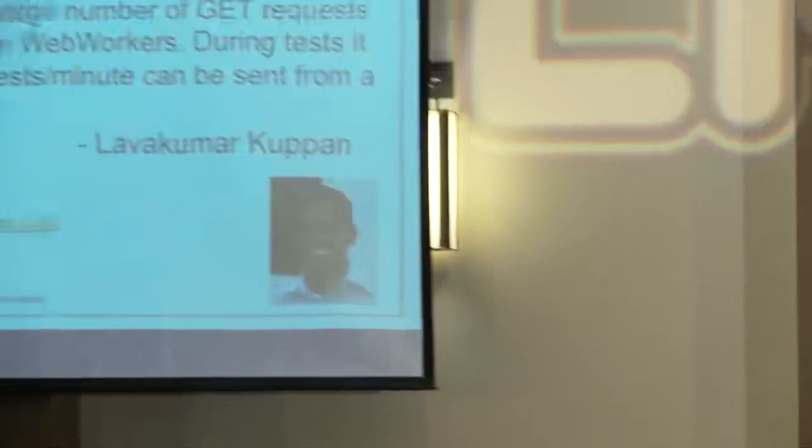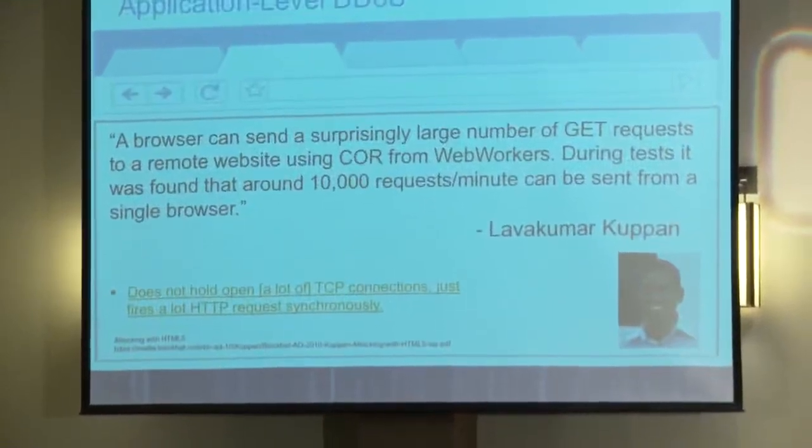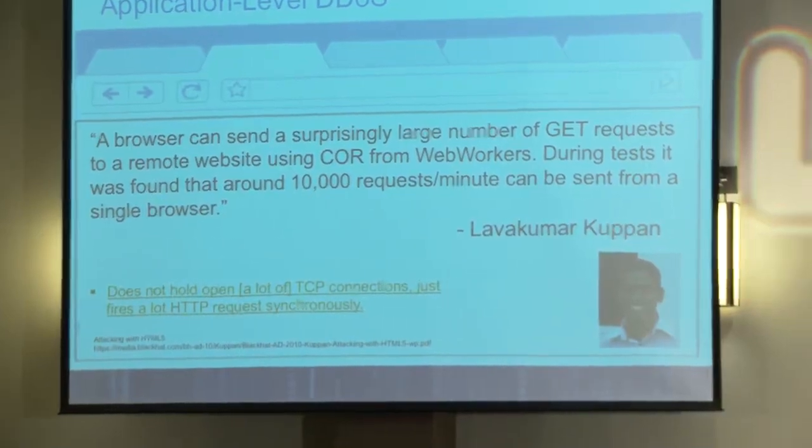And then the main one we're going to focus on is distributed denial of service, right? Using cross-origin requests, again from web workers, a browser can send a ton of GET requests relatively quickly and flood another web server with connections. This isn't a traditional denial of service attack that you read about in the news. We're not measuring it in gigs per second. We're not trying to send as much data as possible, we're trying to send as many requests as possible, right? It tries to hold open a lot of TCP connections and fires tons and tons of HTTP requests. Again, that same researcher has published a ton of research on that, and he got up to about 10,000 requests per minute from one browser.